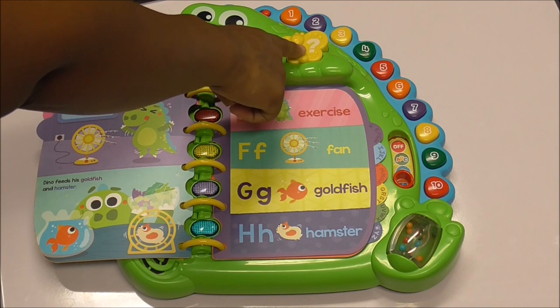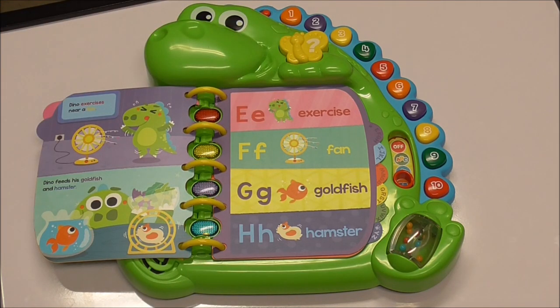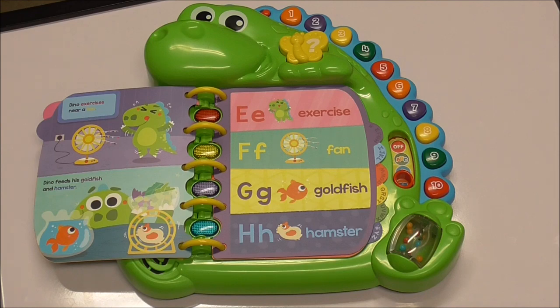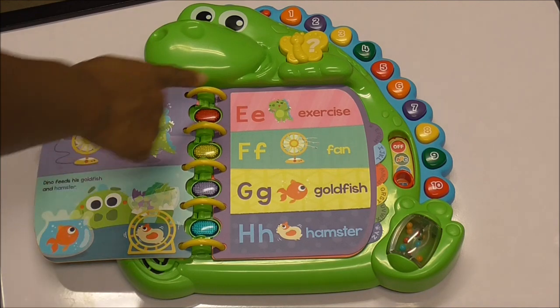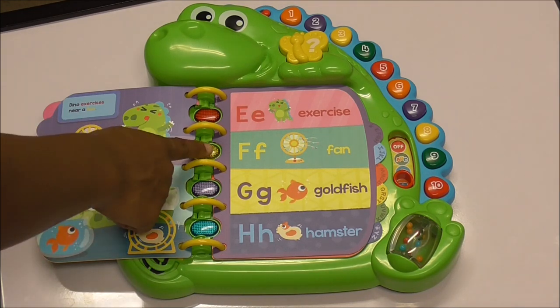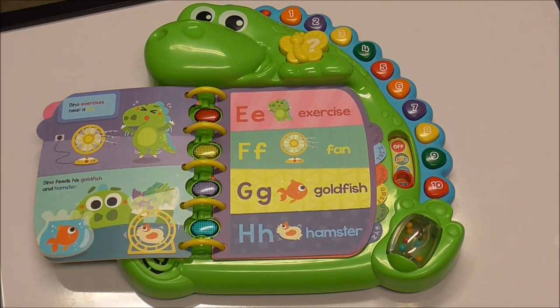Press the question button. Find the hamster. Hamster, that's correct. Find the fan. Fan, that's correct.